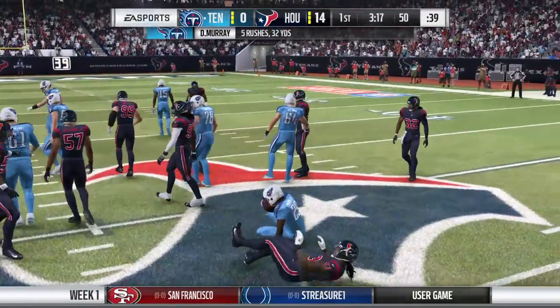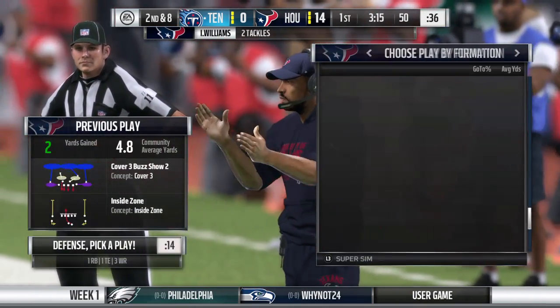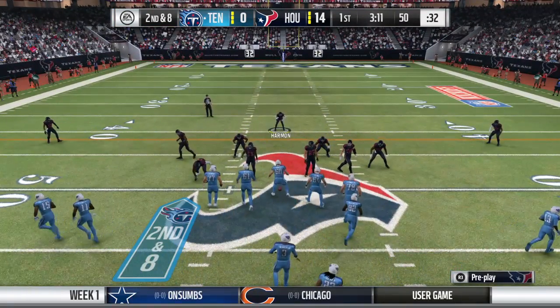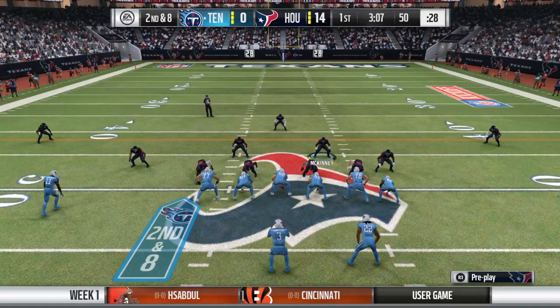Just a yard there. Ian Williams with a tackle. That's a good play by the guys on the defensive side of the ball. Held him to a gain of 2. And that changes the playbook a little bit now for the guy calling plays. 2nd and 8. Now he's got to probably think about going to the air instead of maybe staying with the ground game.